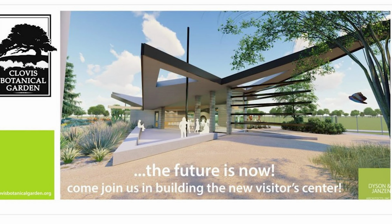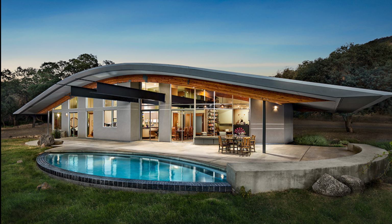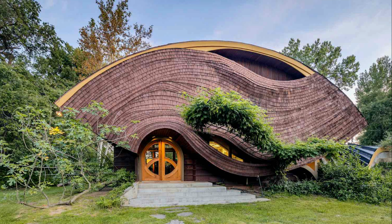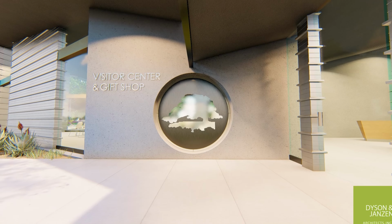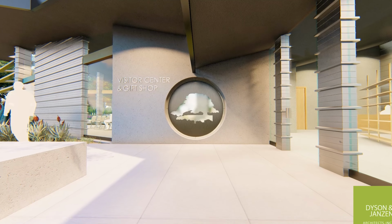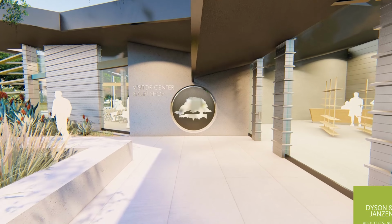Influenced by his architectural apprenticeships with Frank Lloyd Wright, Bruce Goff, and William Gray Purcell, Art so uniquely incorporates the concepts of organic architecture into his structures, seamlessly transitioning the outside and inside environments. We're very fortunate to work with Art in the creation of this visitor center, as it will be a significant and timeless addition to the Central Valley and a gem for our community.